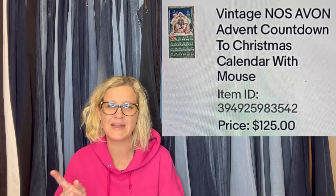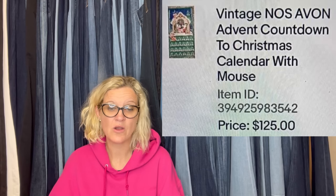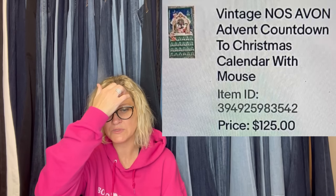Here we go. I think I have an Avon calendar listed. I probably need to. I can't remember if mine has the mouse or not. I have found probably 5 or 6 of these, and they are always a Bolo. It is an Avon Advent Countdown to Christmas calendar. The one I have listed, it may or may not have the mouse, but I should probably take it down and relist it because this would be a good time to sell this item, and it may be a little stale because I think I had 3 listed at one time.